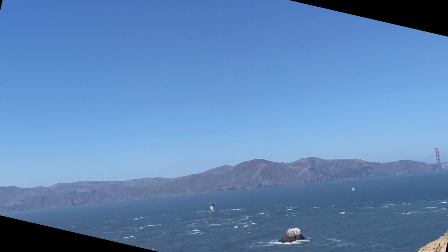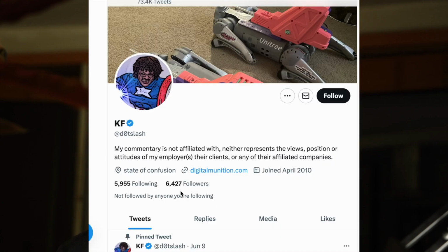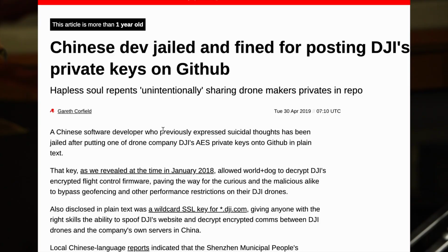Back in 2017, a security researcher named Kevin used Trufflehog to find API keys and passwords that DJI, the drone manufacturer, was posting to GitHub. He used those keys to unlock his drone so he could fly it anywhere, even over the restricted areas that DJI doesn't want you flying. The developer that leaked those keys ended up getting arrested by Chinese authorities, and he actually went to jail for a couple of months.